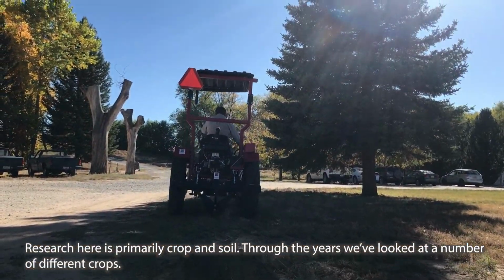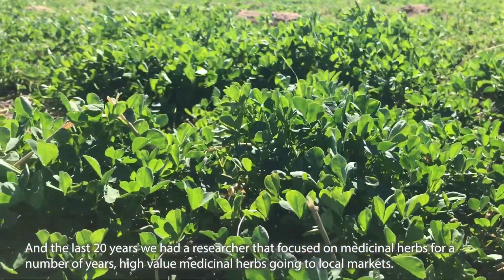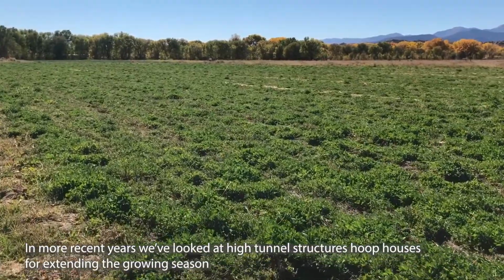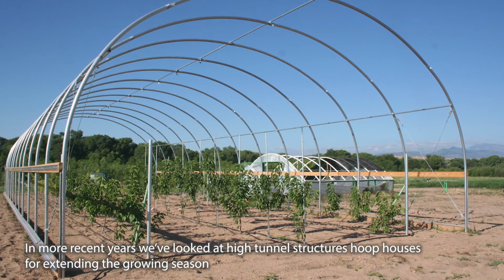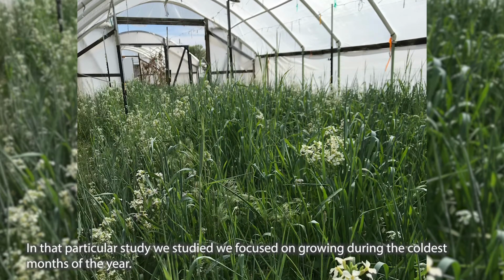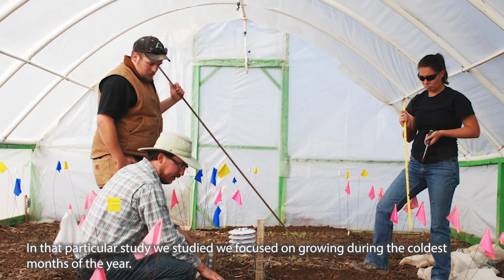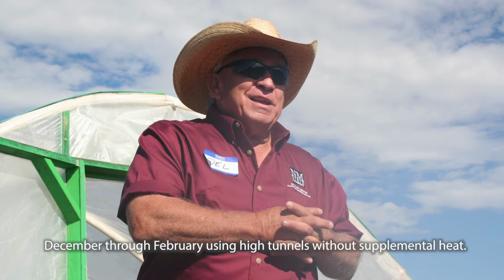So through the years we've looked at a number of different crops, and let's say the last 20 years we had a researcher that focused on medicinal herbs for a number of years, high value medicinal herbs growing for local markets. In more recent years we've looked at high tunnel structures or hoop houses for extending the growing season, in particular for growing winter greens. And in that particular study, we focused on growing during the coldest months of the year, December through February, using high tunnels without supplemental heat.